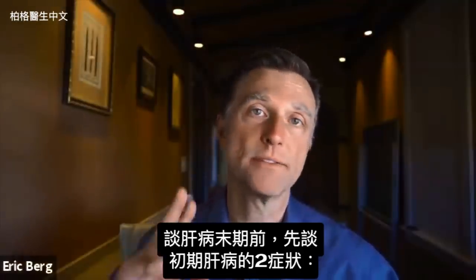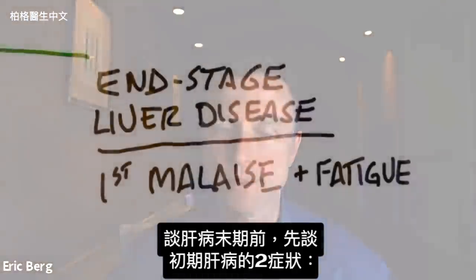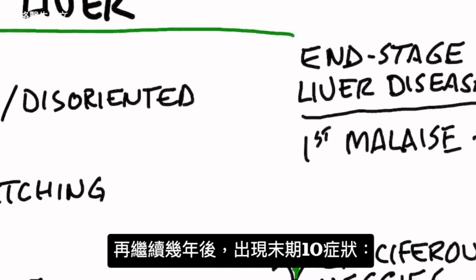Now, before I go into the end-stage signs, let's talk about the first two symptoms that usually occur when you start having liver problems. Number one, it's malaise, which is a difficult symptom to describe because it's the absence of wellness. You just don't feel quite right. And then you have fatigue. Okay, so those are the two first symptoms. But as things progress over the years, you can get these indicators.